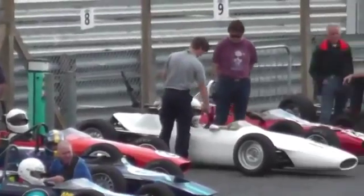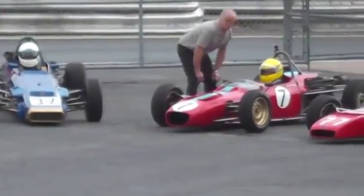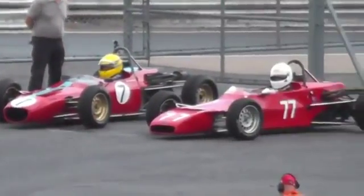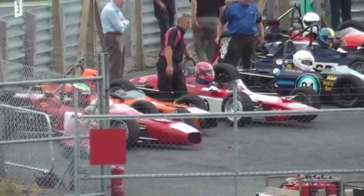Qualifying this morning was done in damp conditions, and we've got damp conditions again after another shower earlier on, so it should make a very interesting race on this HSCC Super Prix weekend, which sees cars like Formula 2, Formula 5000 and Super Touring cars on the bill as well. Like Formula 4 should produce some of the best racing of the weekend.